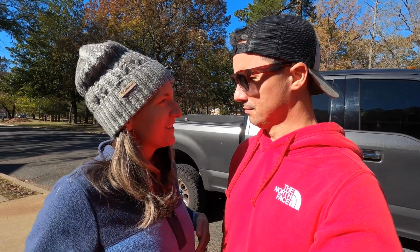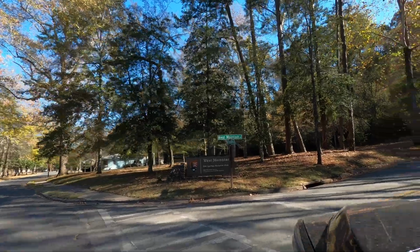And now we're on the West Mountain side. Yes, and we've actually decided, instead of hiking, we're going to drive on this side just to get both experiences. Since we hiked on the other side, we're going to drive up this one. There's a few overlooks to see.